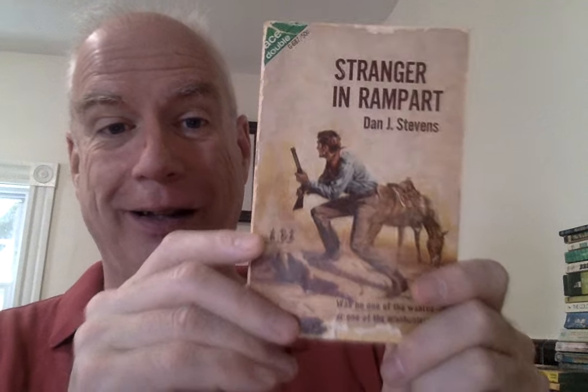But they did them for Westerns as well. I think they did them for mysteries also. And this is an Ace Double for Westerns. This is A Hanging at Whiskey Smith by Eric Allen, which was really good. And then you flip it over and you have Stranger and Rampart by Dan Stevens. This is in pretty rough shape. I don't know that it would take another read.